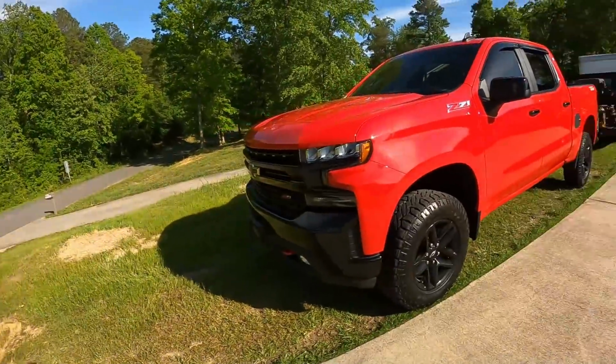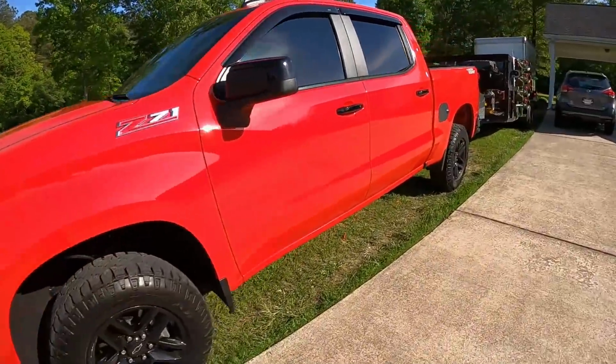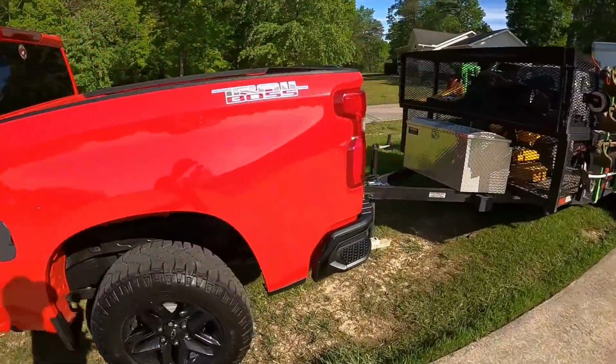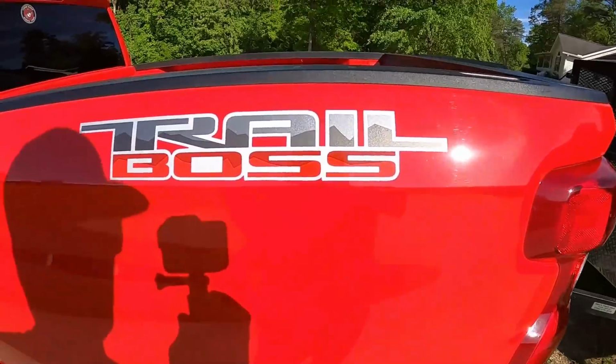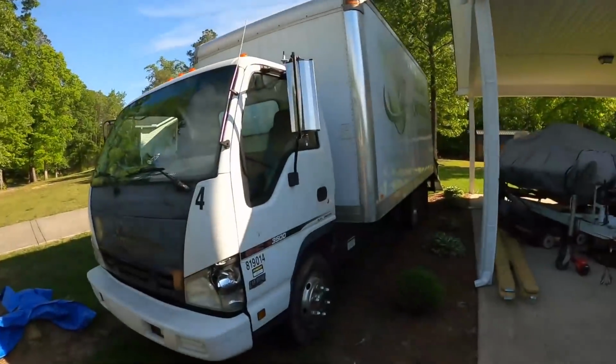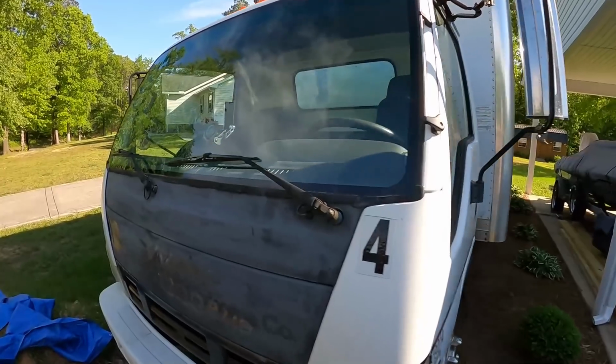As you can see, the new truck, let's show you what the new personal ride is. This is my new personal truck. It is the Trail Boss edition. As my dad says, it's redder than a fox's butt. So here's the new Isuzu that we're going to be running for the rest of the year.